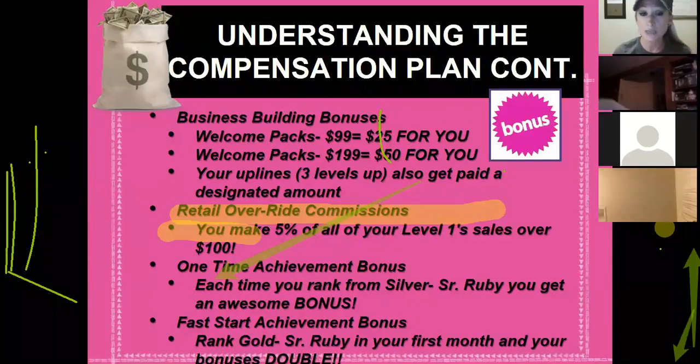We also make one-time achievement bonuses. Once you reach silver ambassador, which is the first rank, you make a $100 bonus. Once you reach gold, the next step, you make a $250 bonus. Senior gold's $350, ruby is $500, senior ruby is $750.